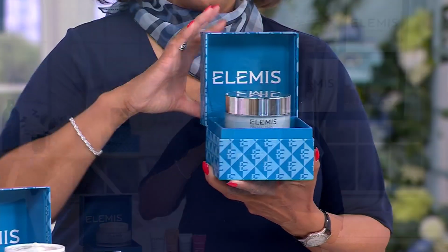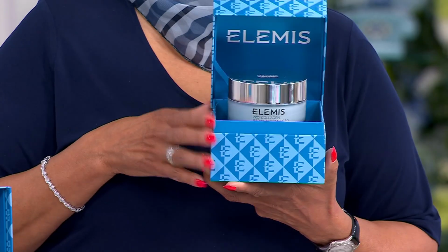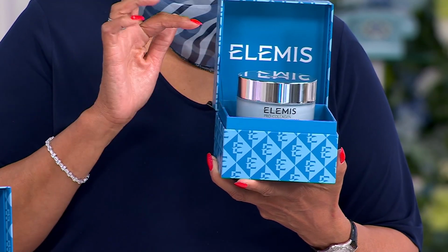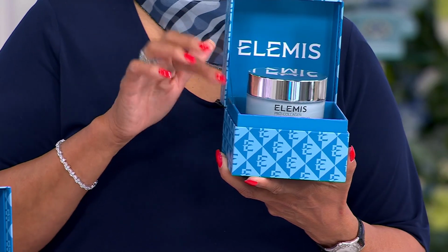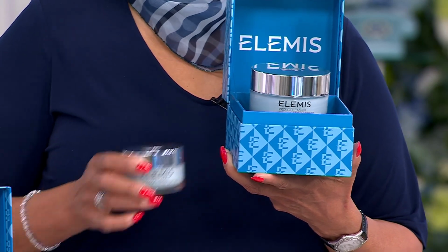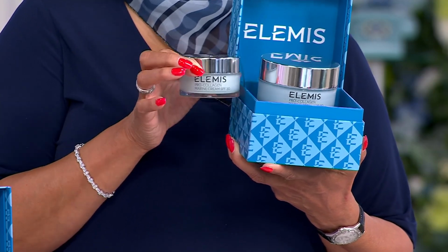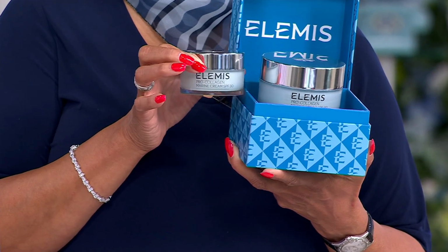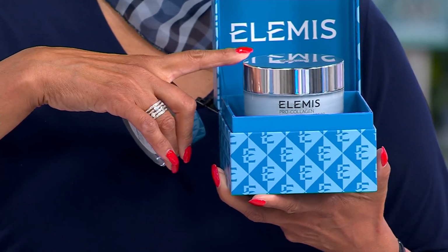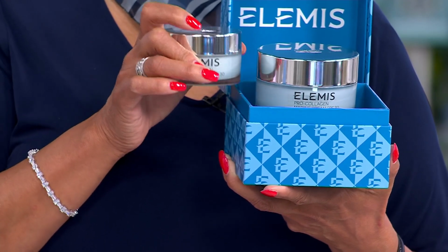We're bringing you, and I love this, look at the presentation of what you're getting. And the reason that we're presenting it this way in all of its glory is because what you are looking at is the super size of the #1 Pro-Collagen Marine Cream, the #1 best-selling moisturizer. Now, I want to show you this because it's always good to give you context and perspective. This is the regular size of that best-selling Pro-Collagen Marine Cream. This is 1.6 ounces. What you're getting in this beautiful keepsake box is 3.3 ounces. We're talking double the amount.